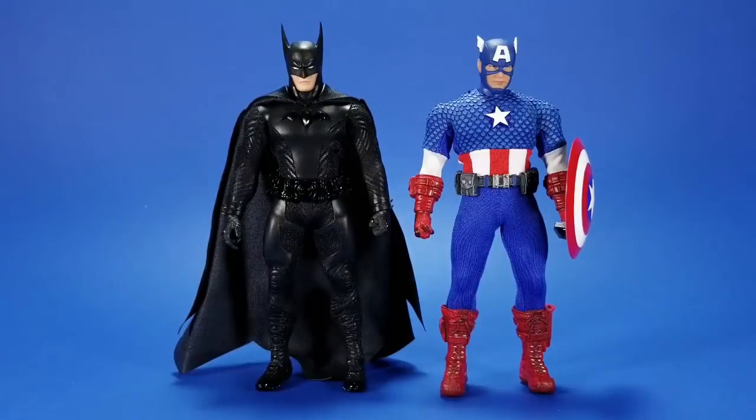For comparison, here's Ascending Knight Batman with the 1/12 Collective Captain America. I can't really tell if it's a different body underneath. It may be, and Cap's costume is a little bit thicker, making him look a little bit broader, wider, but I still like that it kind of contrasts. Batman looks younger, more lithe, more agile.